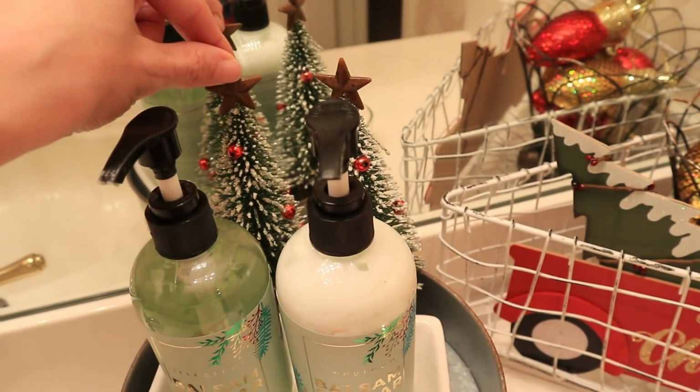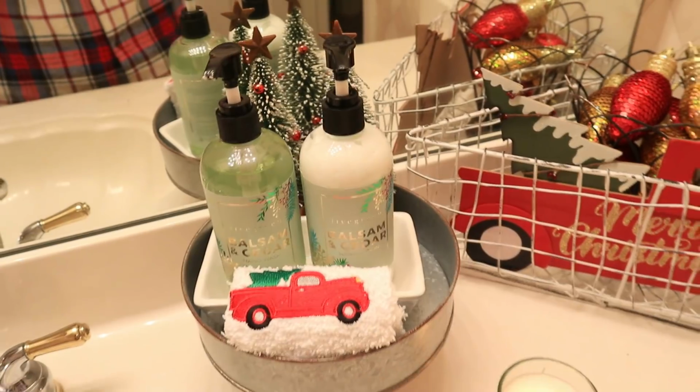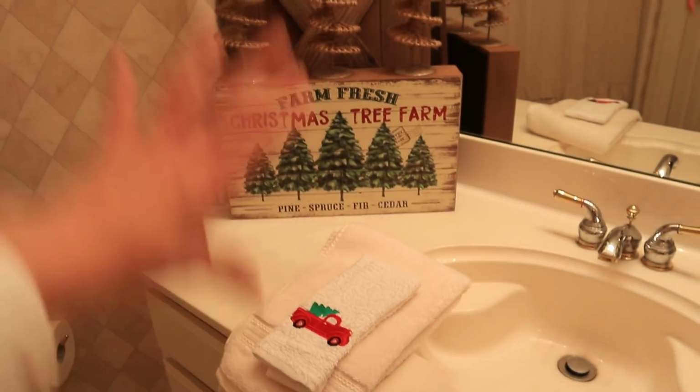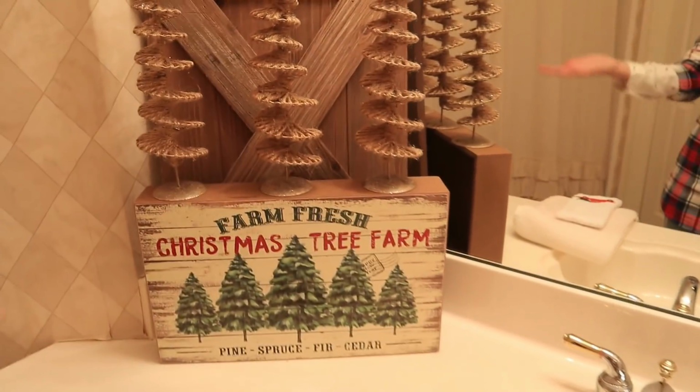And then these little trees were here last year. Last year I did a Home Alone theme. So if you're interested in that, you have to check it out and see how I did that. And then over here I have my normal everyday towel, and then I added this one on top just to bring out some red over in this section. And then this is what I kind of came up with.